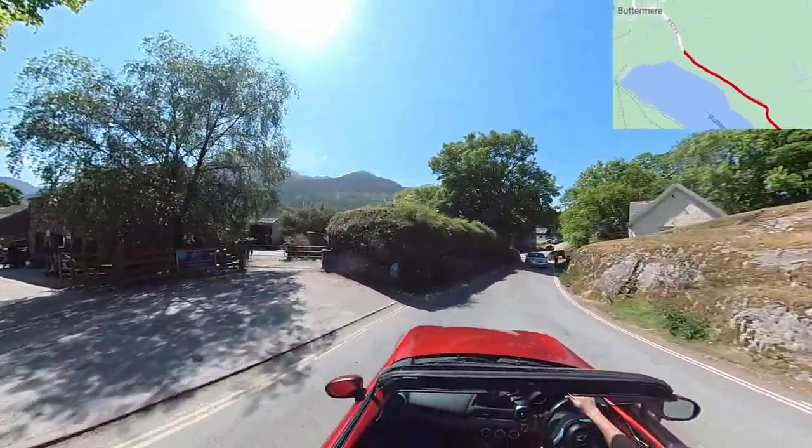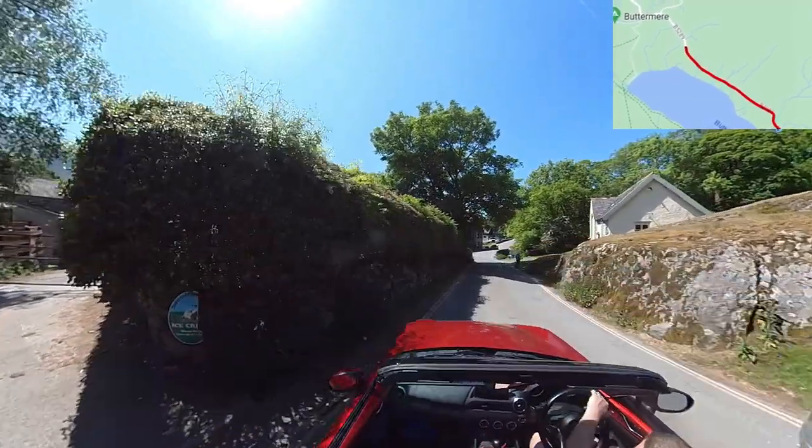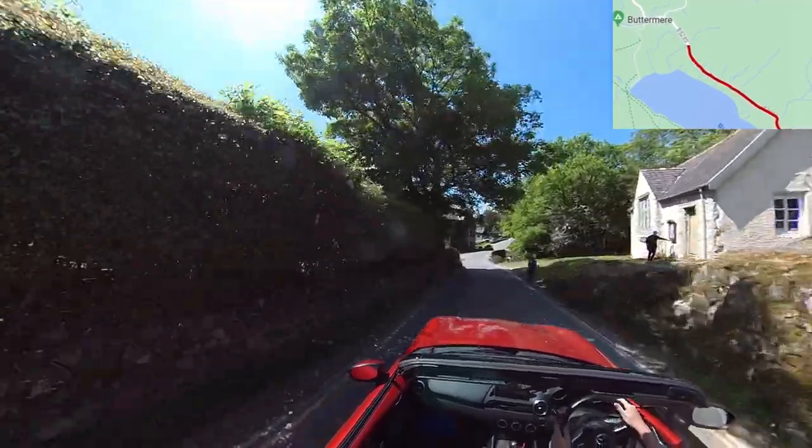Finally, the road drops down into Buttermere village, beyond the head of Buttermere itself, and it's time for me to find somewhere to park and then head over to the pub for some food.